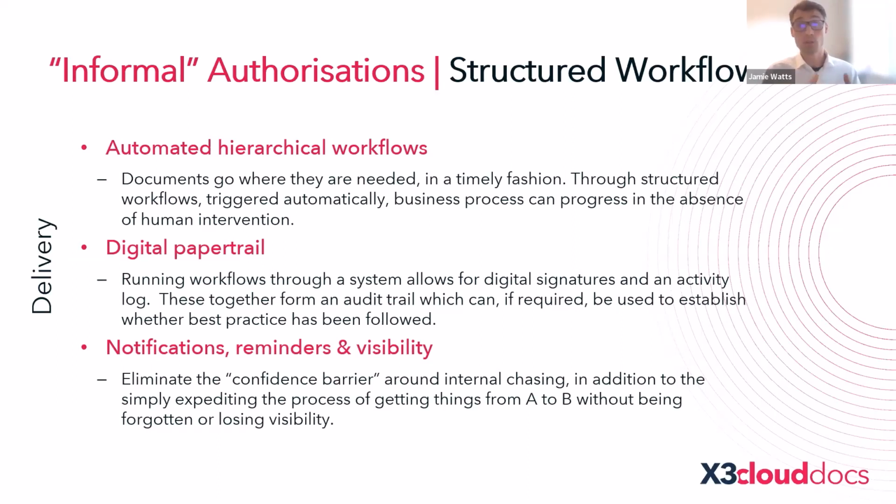Using structured workflows, which are triggered automatically, so things go from point A to B to C to D, allows you to progress without human intervention between it. So you can escalate stuff, automatically triage, point things to the right department head, and push things through faster.